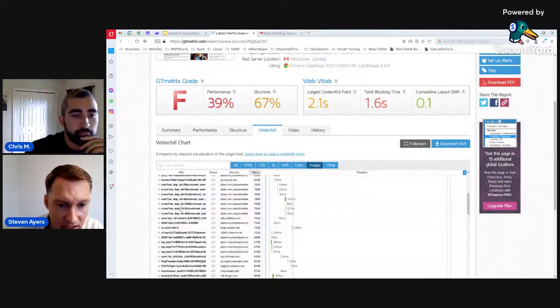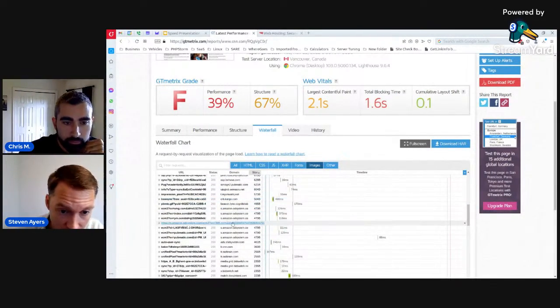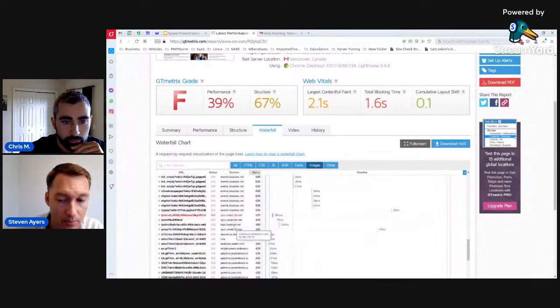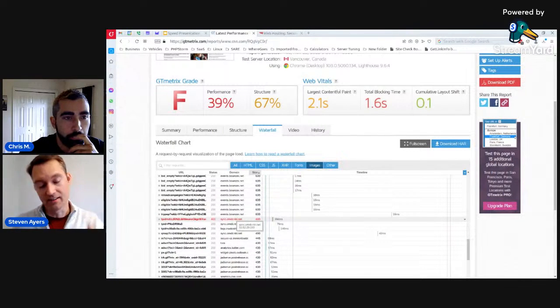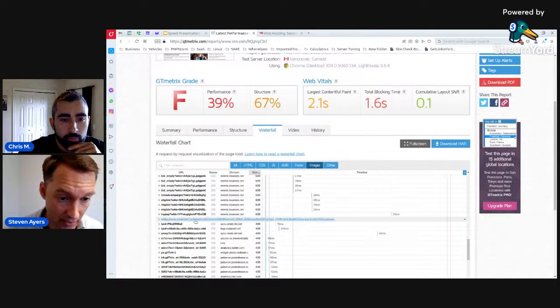So without spending a lot of time on this, it'd be hard to diagnose that they have so many things going on. It looks like this is their ads. So some of these things are actually ads. I'd say a lot of them are. I would have probably lazy loaded them, but it's difficult to convince the advertising department to agree to that, because there's a trade-off there. And then here's a 403 error.